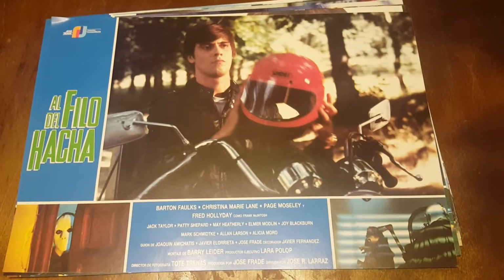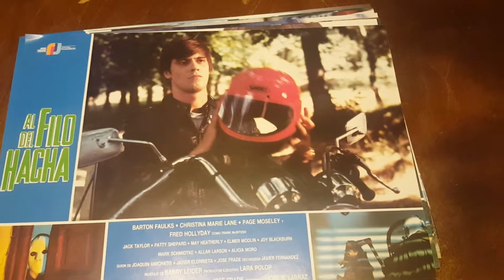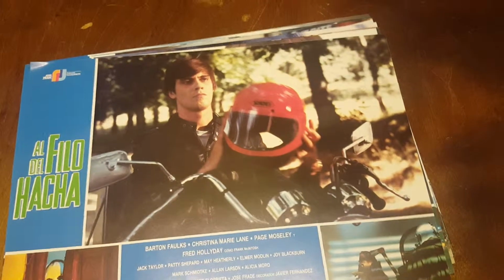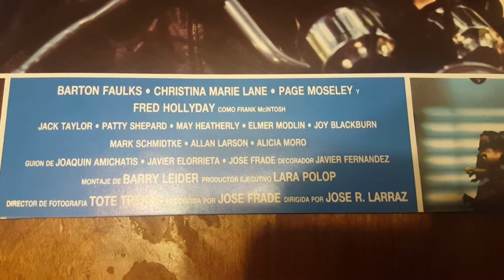This is a movie that's been on my list to watch, that I was kind of blowing off for a very long time. But yeah, let's look at them. These are really, really nice lobby cards. I like the blue and the green. And that's all the information. It is an American Spanish.